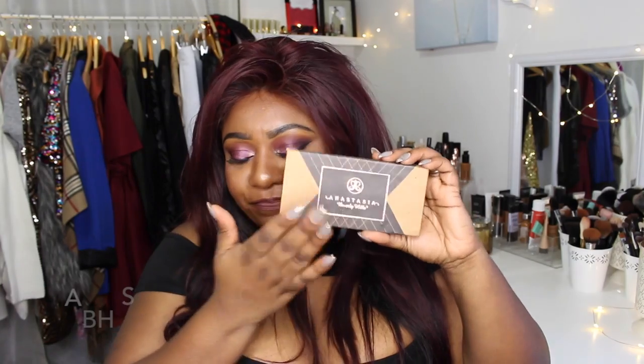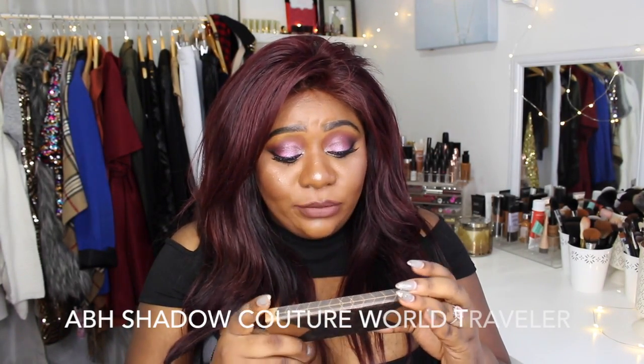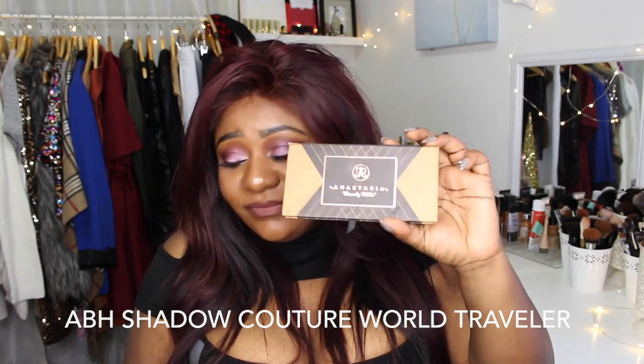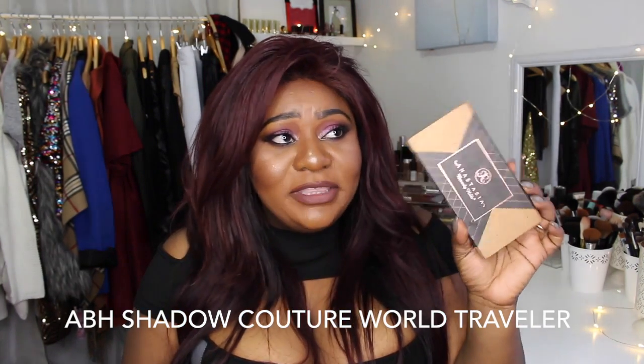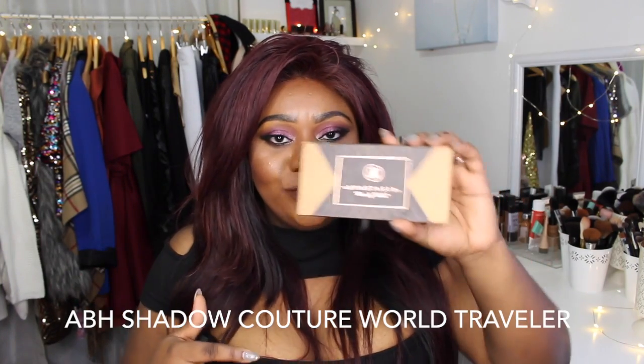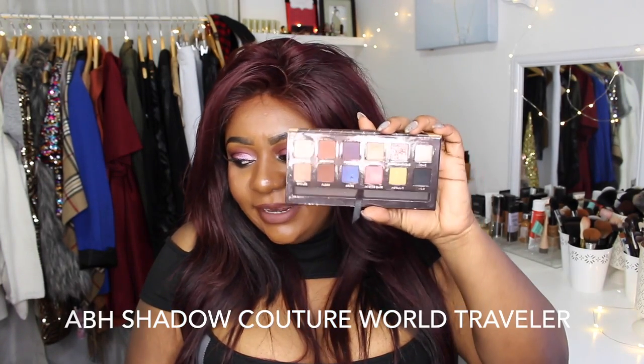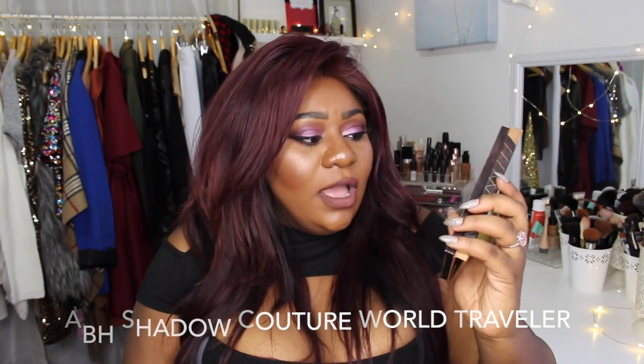Eyes. Let's talk about eyes. As far as eyeshadows, there have been a couple that I've really liked. And this palette right here, the Anastasia, I think this is the Shadow Couture World Traveler. I have traveled with this. Whenever I'm doing my eyes and I don't know what to do, this is what I grab for. Amazing eyeshadows. Look at it. It looks all used and abused. I use this so much.